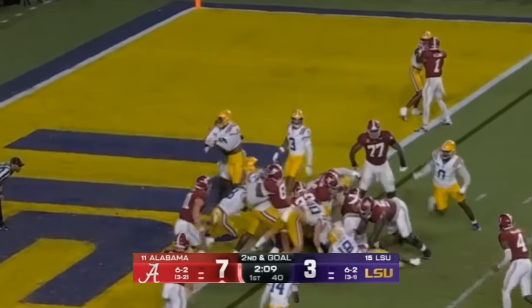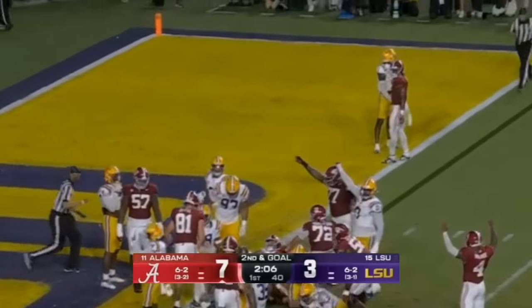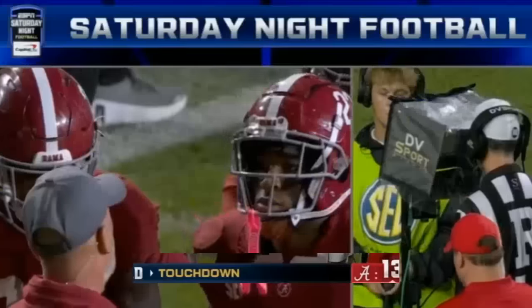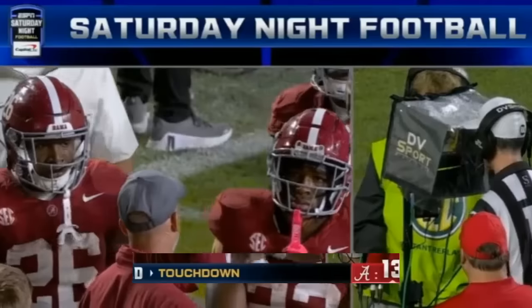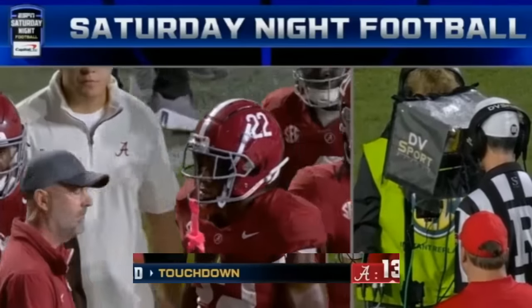Justice Haynes trying to drive those legs, dove near the goal line, and touchdown is 6. The football, Jam Miller can catch the ball. We've seen that tonight out of the backfield. Haynes coming off his best game so far of his brief career.